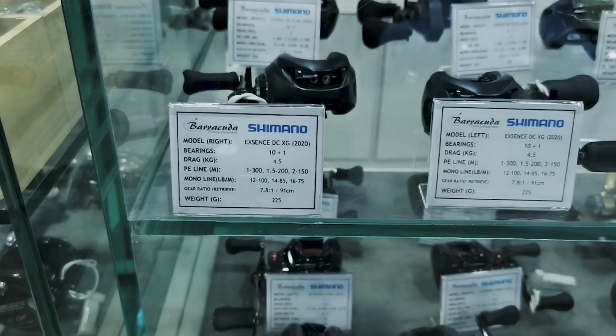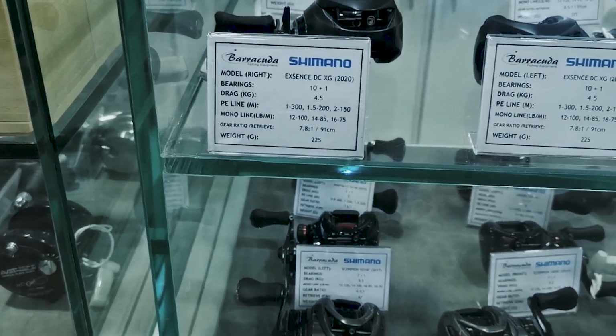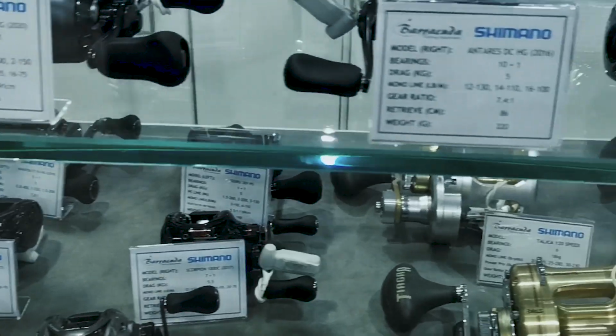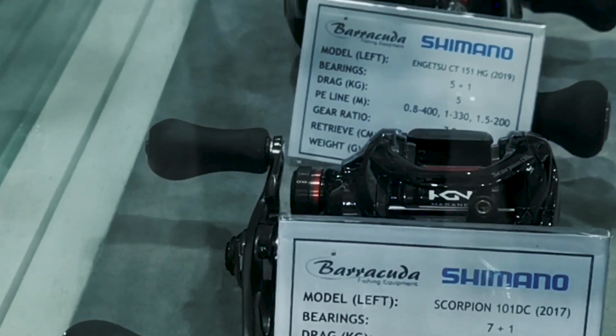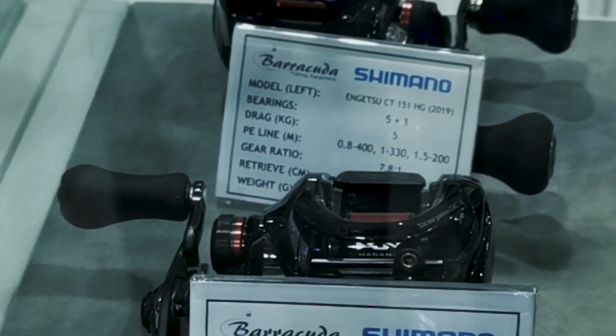Okay, here's the deal. Whatever I'm taking, I'm gonna take it here at the back. So we are looking at Xsense, Antares, and that one right there, which is the Scorpion.